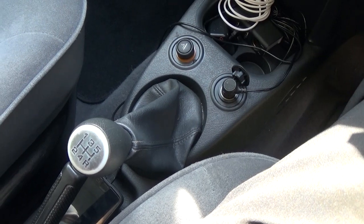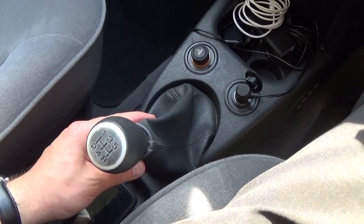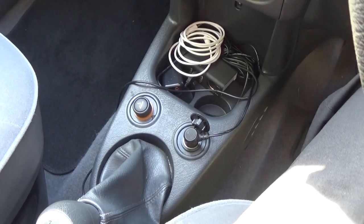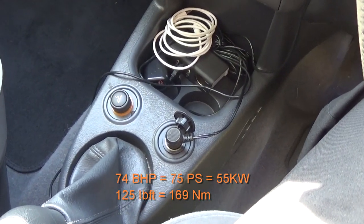So just down the centre there, we've got the handbrake and a 5-speed gearbox. The power output on the car is 74 brake horsepower, 125 pounds-feet of torque, and you've seen the conversion just pop up there, no doubt, for anybody who works in PS or Newton meters.